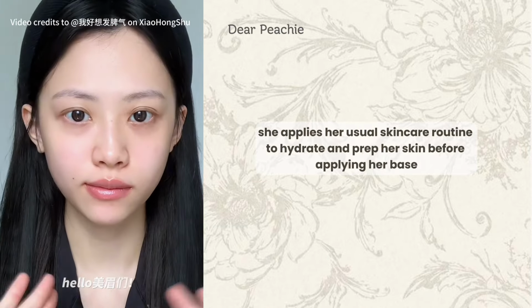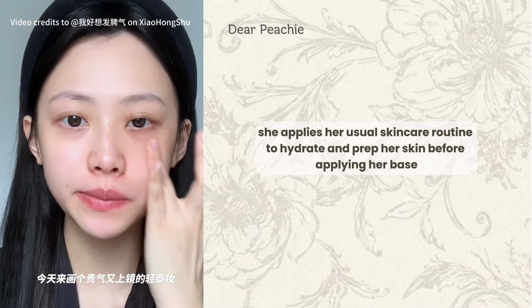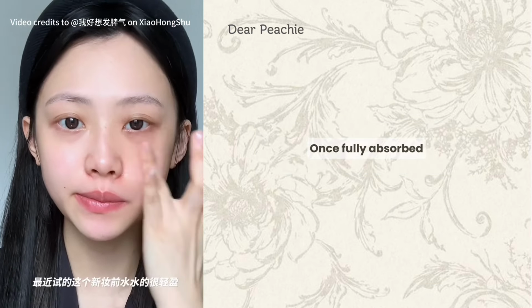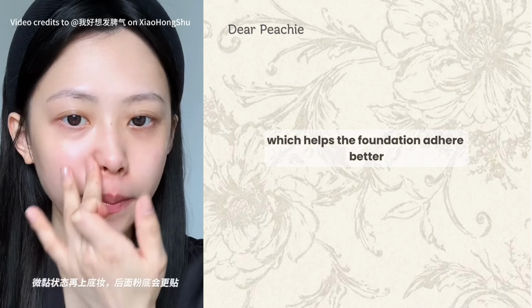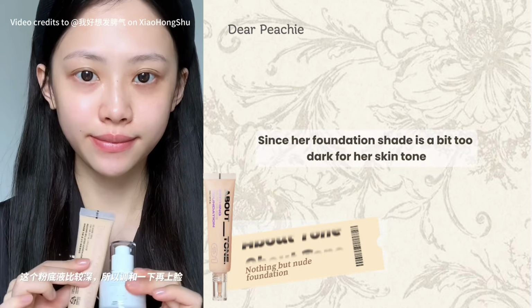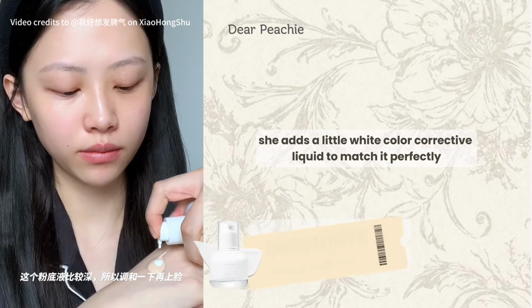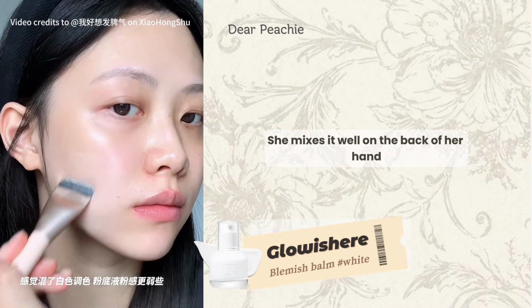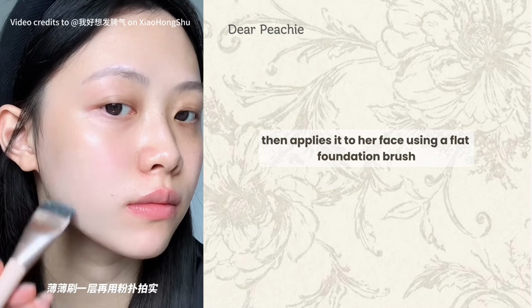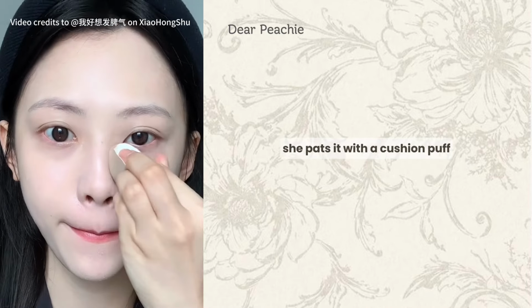First, she applies her usual skincare routine to hydrate and prep her skin before applying her base. Once fully absorbed, her skin is plumped and well hydrated with a slight, tacky finish, which helps the foundation adhere better. Since her foundation shade is a bit too dark for her skin tone, she adds a little white color corrective liquid to match it perfectly. She mixes it well on the back of her hand, then applies it to her face using a flat foundation brush. To even it out, she pats it with a cushion puff.